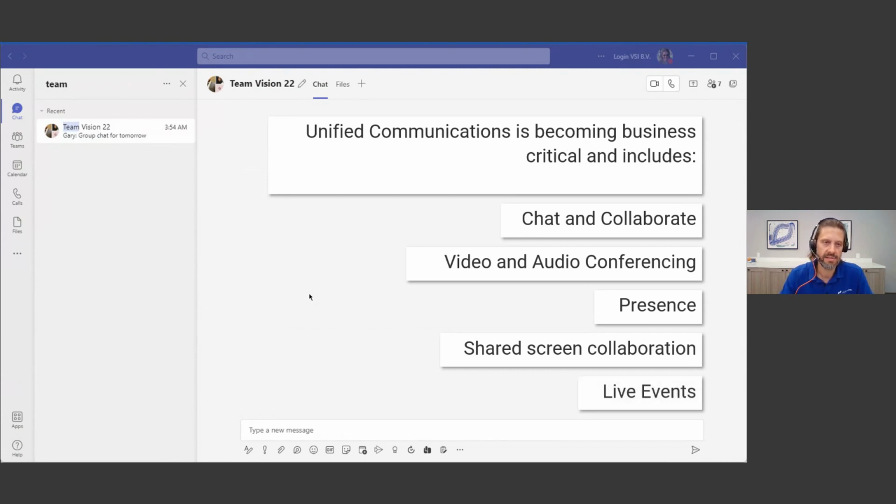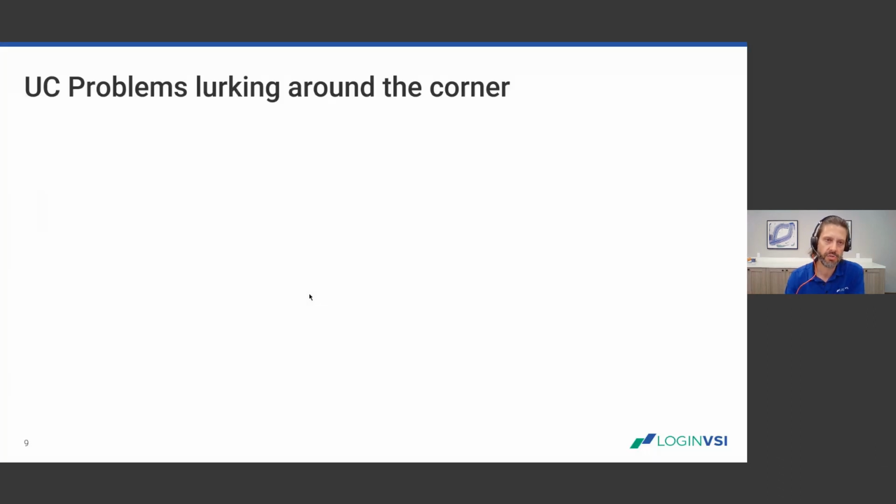And then lastly, live events like the one you're attending today. All of the platforms that you saw in the Gartner Magic Quadrant typically have live event availability. And certainly that's very important. So as we become more reliant on unified communications, we also have to understand that just like any technology, there are problems lurking around the corner.